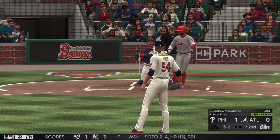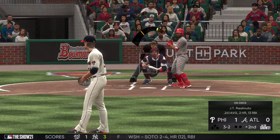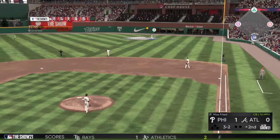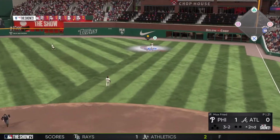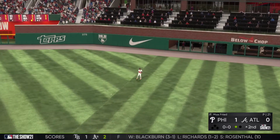Ball 3. 3-2 now. Well, you don't see it all that often, but this might be a good time for a 3-2 change. If he can locate it, it's nearly impossible to hit. Pache is there to put it away for out number 1.